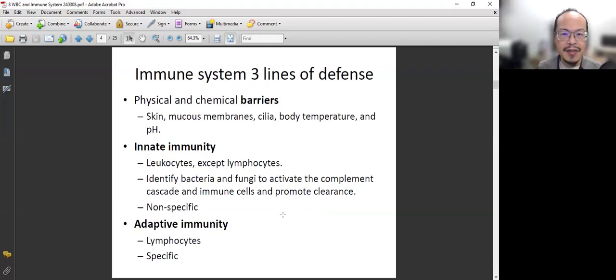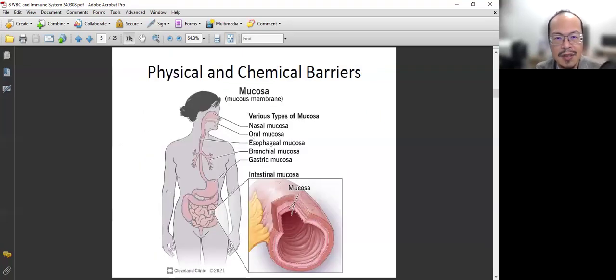All right, so the three lines of defense that we talked about already. What you need to know is, what are those part of the barrier? You can see that skin, mucous membrane. Let me show you this one here. So here is an example of this mucous membrane, or we call it mucosa. In the outer skin, we don't need mucosa because we have the dead cells, and anything attached to it, we wash it away.